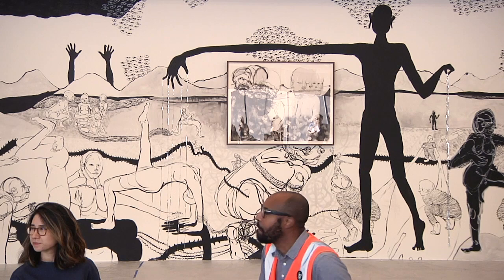I was wondering if you could talk a little bit more about the framed pieces. I think you can kind of see different texture inside of those frames.